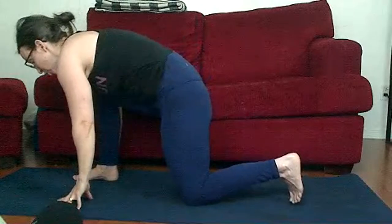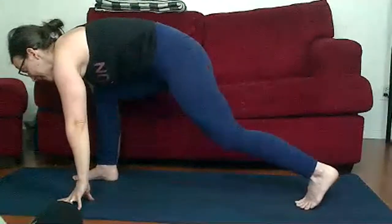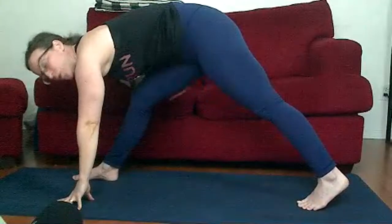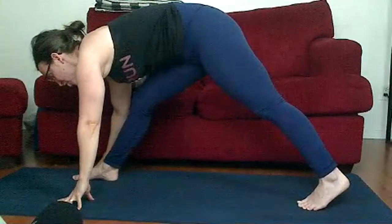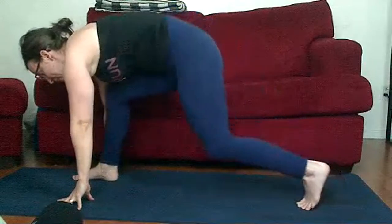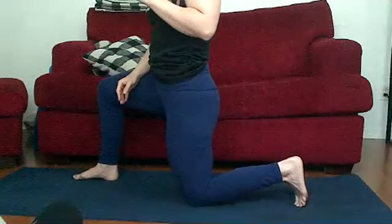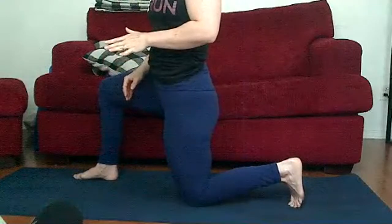And I'm going to lift my back knee and shift my hips back, keeping my right big toe on the floor to feel a little stretch in that right hamstring. And then I'm going to drop my back knee down and come right back up. Don't worry, we're going to repeat this, okay?